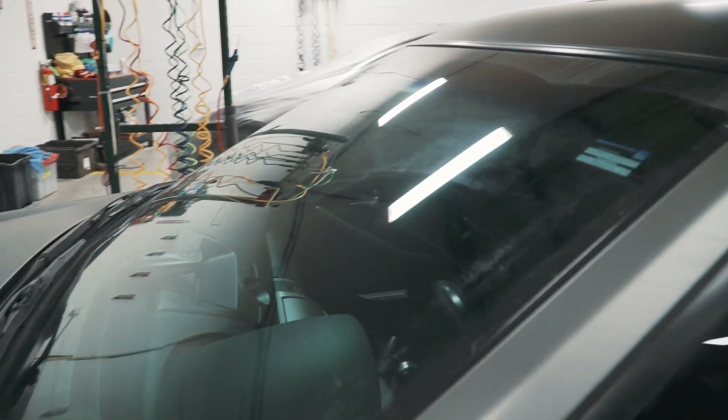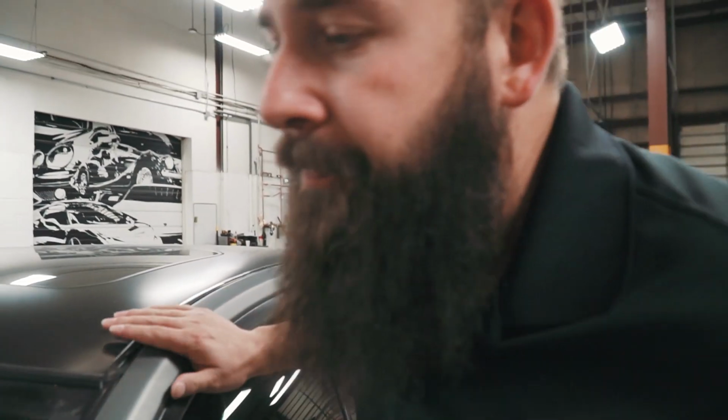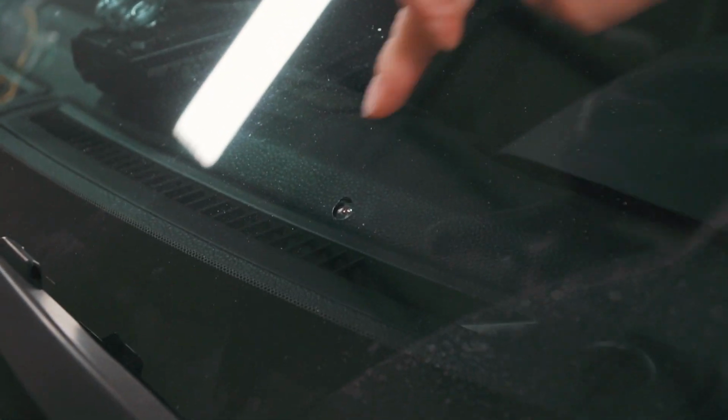We tried out a new film, Exo Shield. We got it done finally on the 4th try. We're gonna try another car. My car's right behind. We're gonna give that a bath real quick, and then we're gonna put Exo Shield on my windshield too to test it out. Excited to see how that goes. See how it's gonna look with this big old rock chip right there. That's what we're trying to prevent.